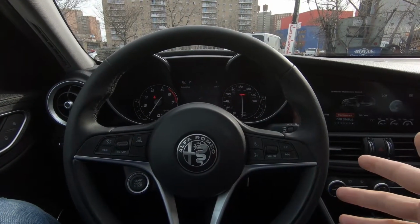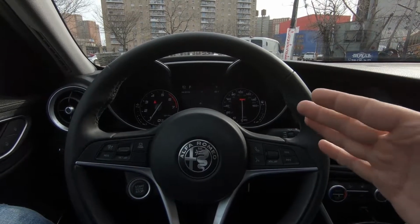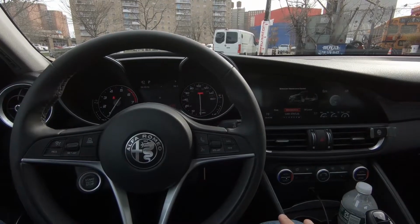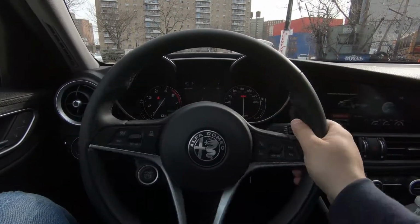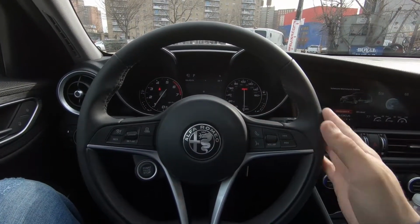Also for the 2019 or 18, I think he reviewed that car. It was before the redesign for 2020. Still, there are a lot of quirks in this car. Everything is in terms of the quality. Steering feel is really good. A big plus for this car is steering feel.